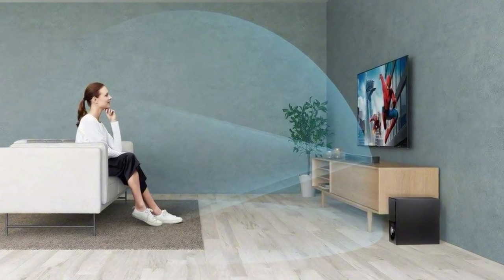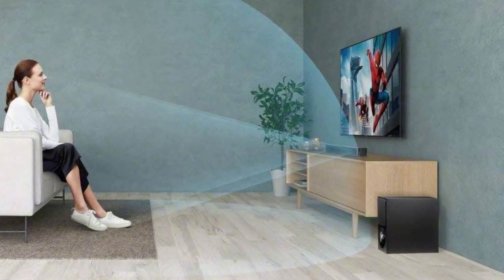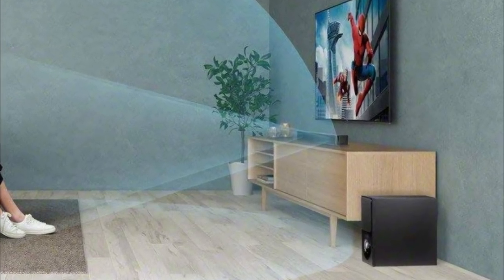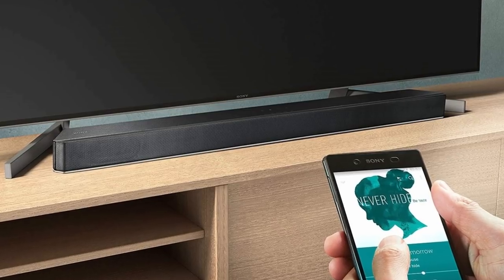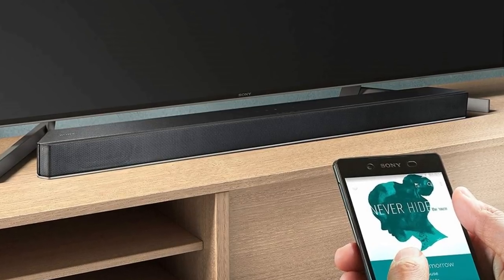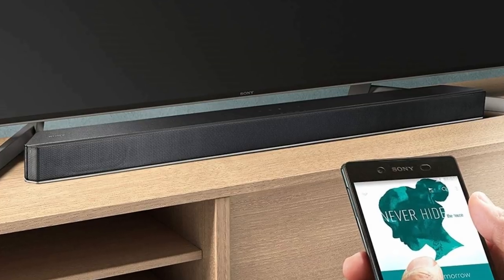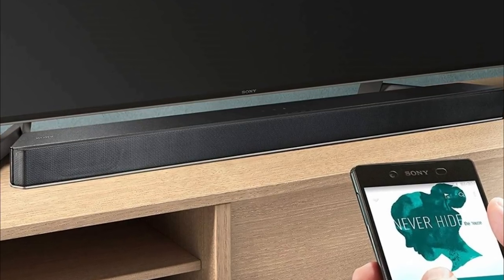There is a dedicated voice button on the soundbar remote to make the spoken words louder and clearer. A subwoofer, which connects easily through wireless connectivity, is available with the soundbar. The USB input, which is available, also supports DSD, Direct Stream Digital Files, including DSD 128. The lack of a dedicated center channel makes it difficult to enjoy clarity on dialogues on this soundbar.